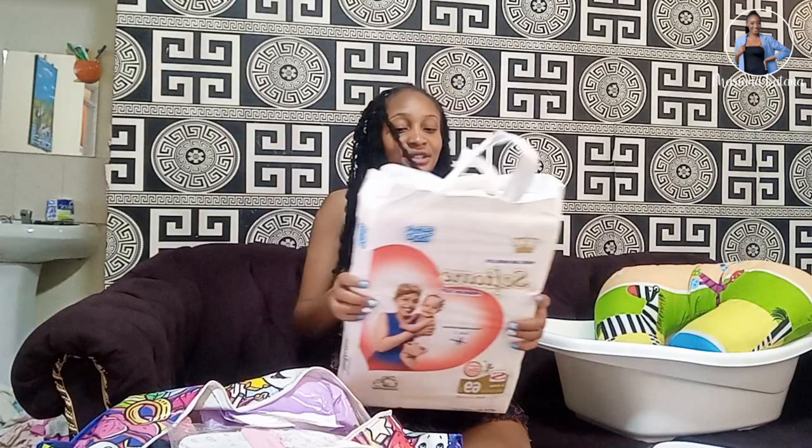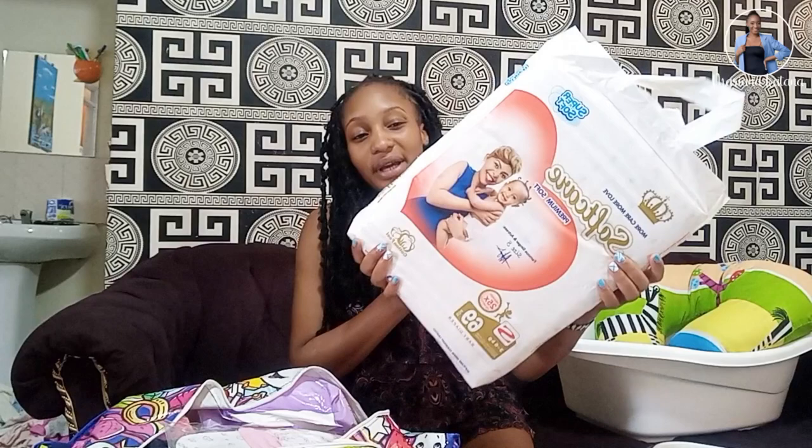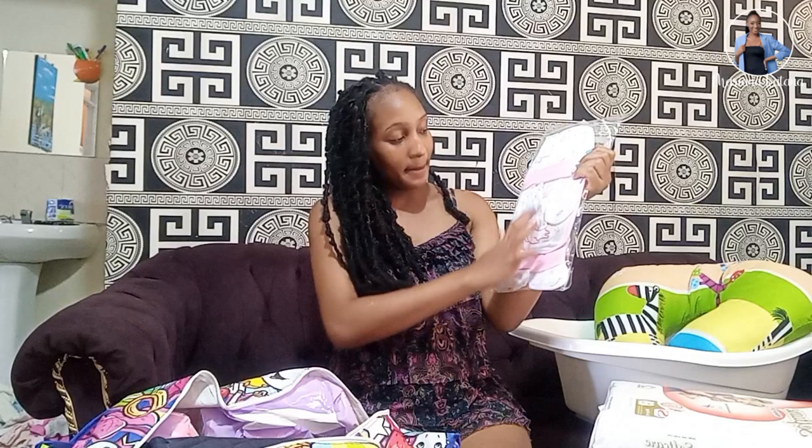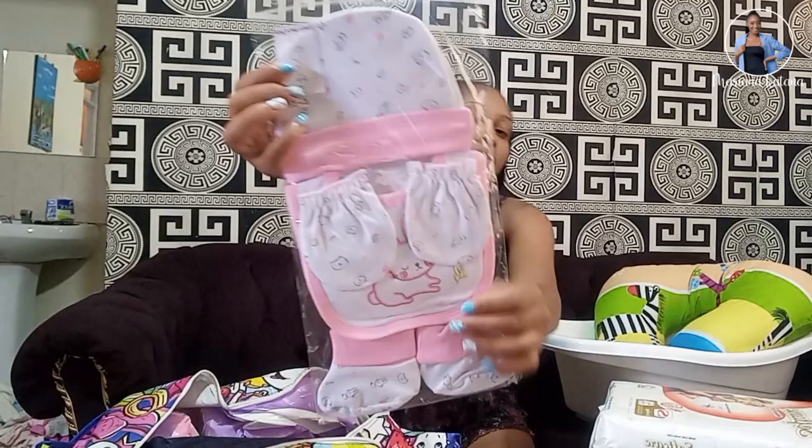Then the package also came with another set of diapers. So siniliwambia, I've decided to go with the soft care premium soft. So we have another packet of diapers and I'm happy about that. We have this set, it will be a bonus for your shop. So it has socks, it has mittens, alafu it has a baby feeder and a hat.